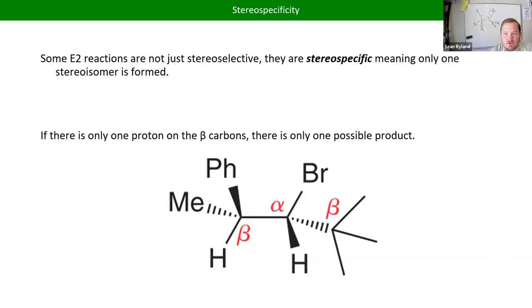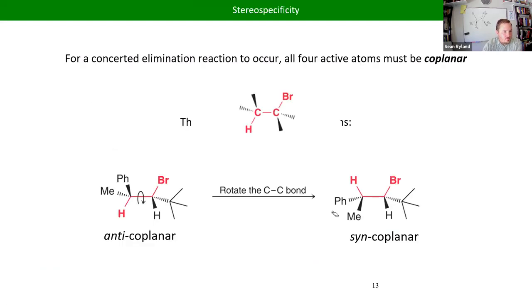which has its own term. And so the term for that is coplanar. Your hydrogen has to be in the same plane as your bromine. They have to be flat in order for all the orbitals to overlap the way they need to break and form these bonds. You have to have them be coplanar. And specifically, they have to be coplanar where your hydrogen and your bromine are anti relative to each other. Anti just means opposite.